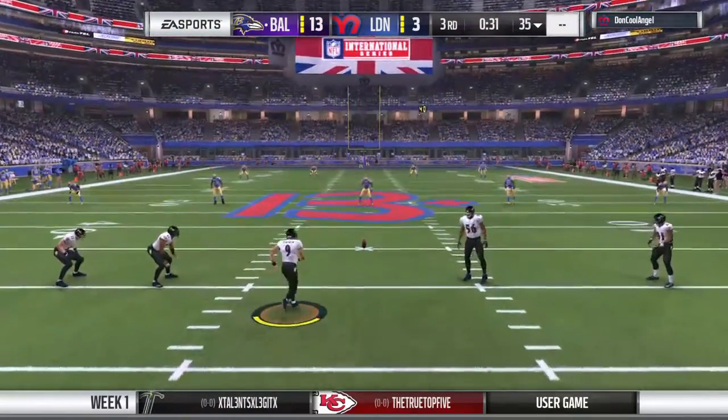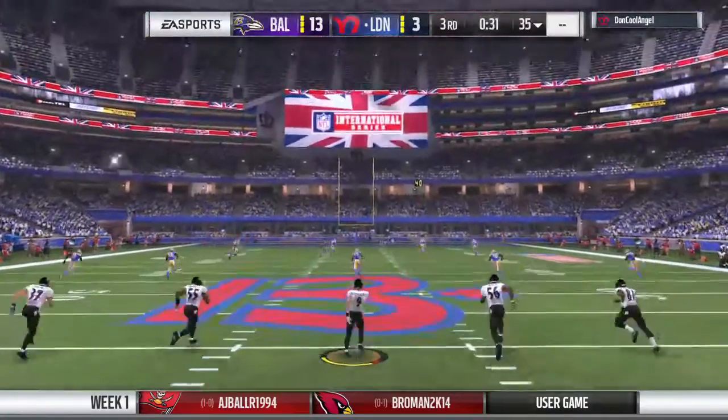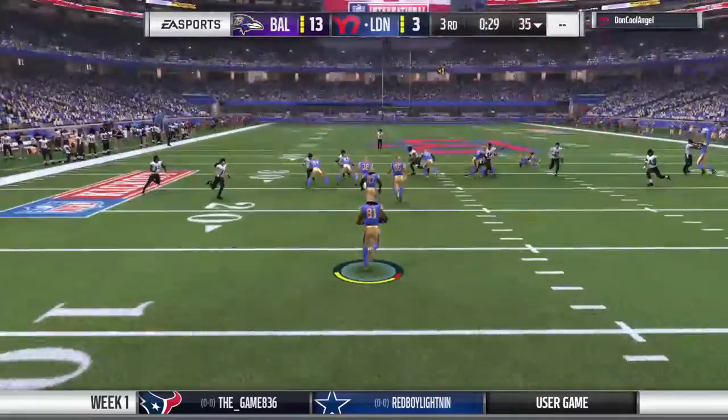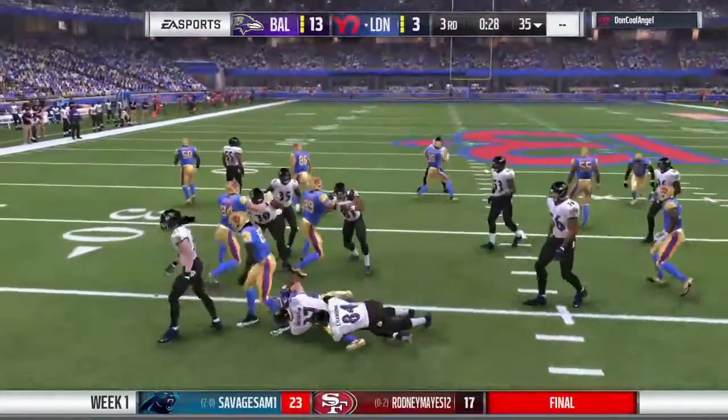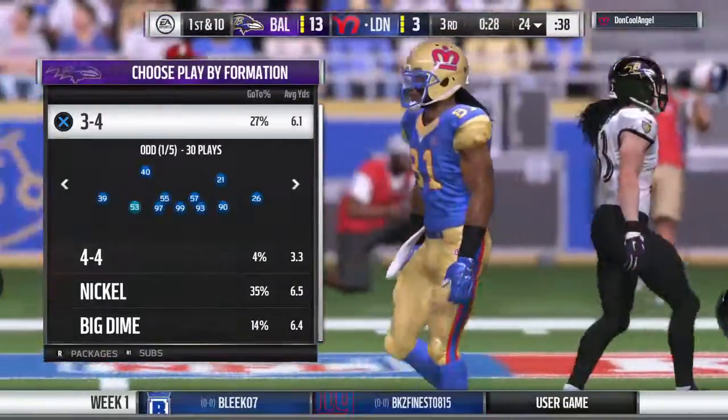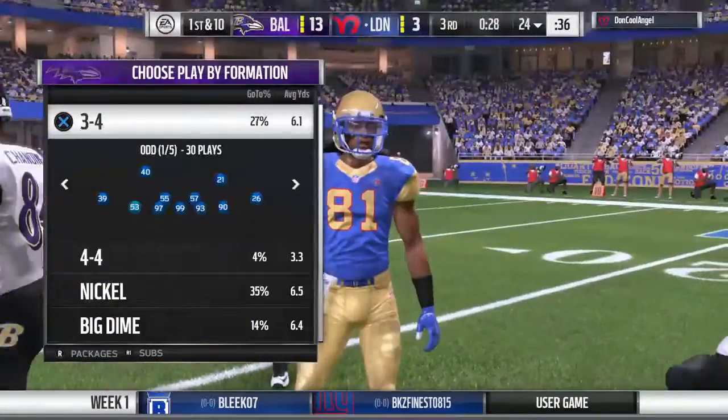Tucker now to kick it away following the touchdown. This is taken at his 4. They'll bring it back to just about the 25. Call it the 24-yard line. Now this offense ready to head back out there.